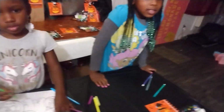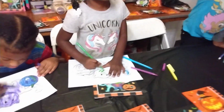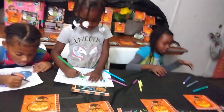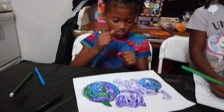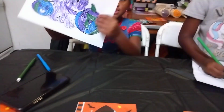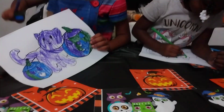Which one do you want, Lela? I want the one where... That one. I'll get that one. I want this. Mina's still finishing up here. Actually, I want this one. Done. I got this one. All finished? I want this one. Yeah. Look at the house. Okay. Do we put our colors back?